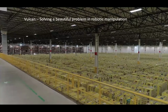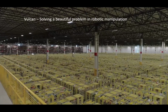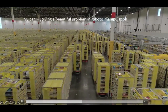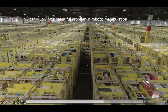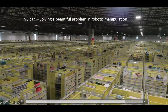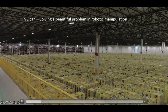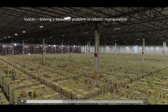To set some context here, what are we doing exactly? This is a brief clip of an Amazon warehouse. To give you the scale of this, it's about, I want to say, 1 million square feet. There are several of these yellow fabric pods in one warehouse. Roughly 60,000 of these fabric pods exist in every warehouse at Amazon, and they hold the inventory that Amazon sells. So imagine you're ordering an iPhone case, that's where it's coming from. You're ordering a sunglass, that's where it's coming from.